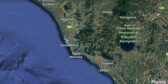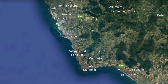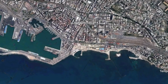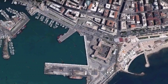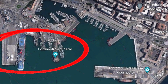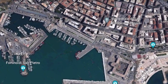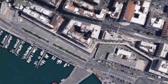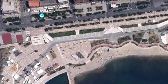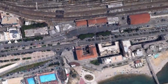I will be using Google Earth to show you most of this, and the reason why is not because it's easy to use as far as editing goes, because it's not, but it's because you can use Google Earth yourself and find all these same things as I'm doing and follow the same path. This is the cruise port in Civitavecchia. Although it looks like it's walking distance, it really isn't. I would take the cruise ship's shuttle or take a taxi, because time is of the essence to make it to your train the earliest as possible.